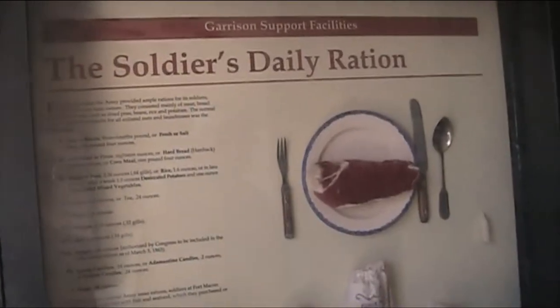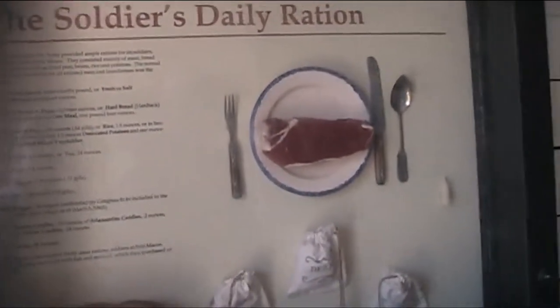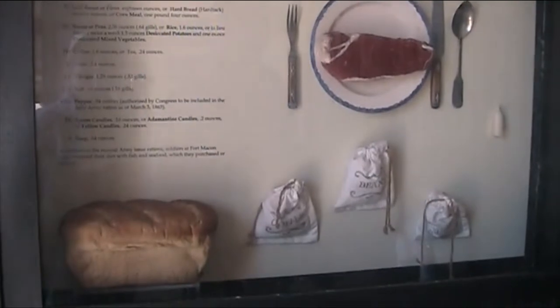Look at that steak. That's not steak, that's salt pork. Oh. That's awful. Salt beef. Salt beef, salt pork.